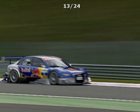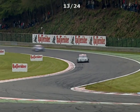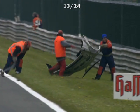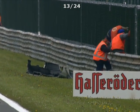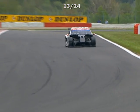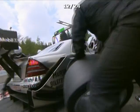So, Mika Hakkinen, the double world champion, versus Matthias Ekstrom from Sweden, the reigning DTM champion. And there is a bonnet being removed. Expensive bit of carbon fibre, I've no doubt. I think probably made by the DP composite company in the UK. And there's the car which is missing it, and it's Bruno Spengler. Spengler, the Canadian, as Jean Alesi makes his pit stop.